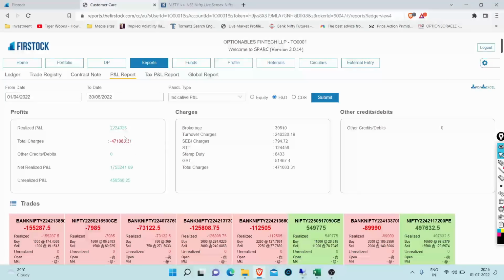So under F&O, you can see that we have a profit of 22 lakh, which is the gross profit. And out of this, we have paid close to around 5 lakh in charges. So you get a clear breakdown of charges, so where this 4.7 lakh has gone.